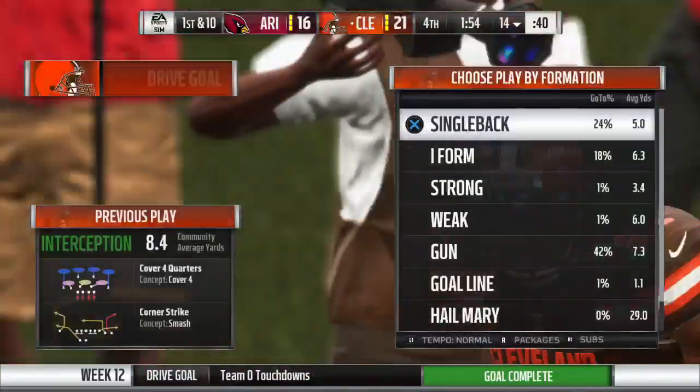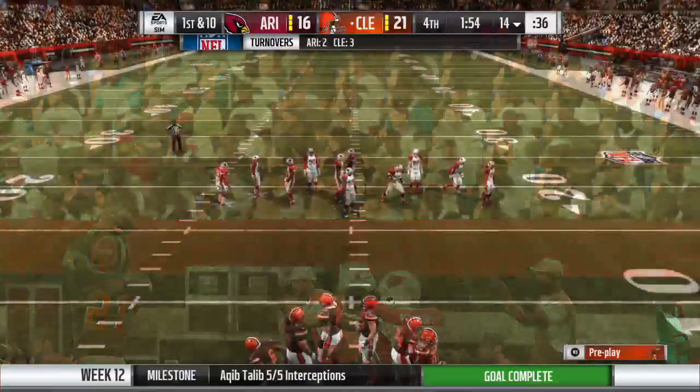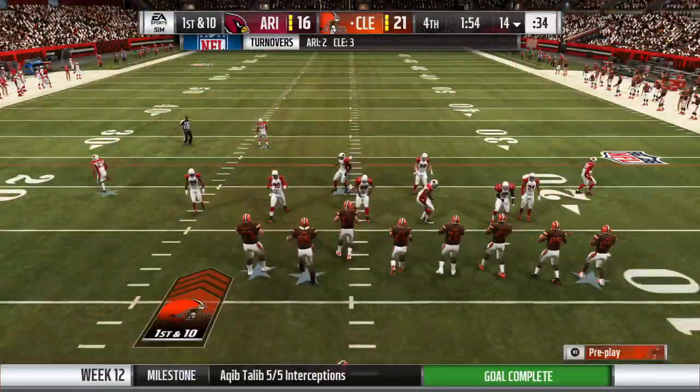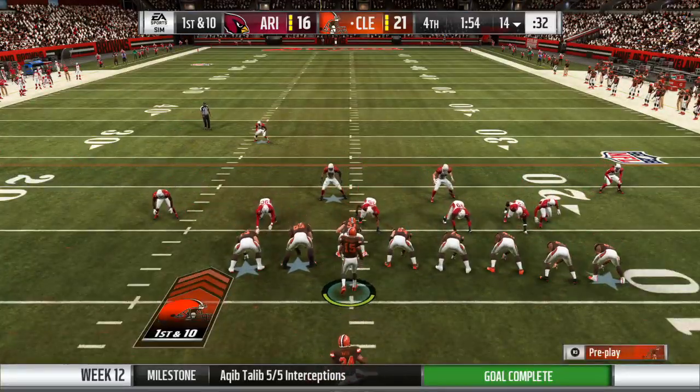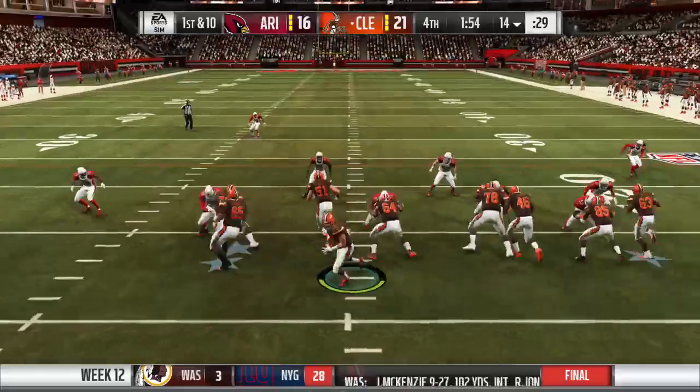We've seen a lot of interceptions from Talib over the years, and that was a big one to help seal this win. He has such good ball skills, just always seems to be around it. I mean, he gets a chance to make a winning play as we just saw there. He tends to take it.